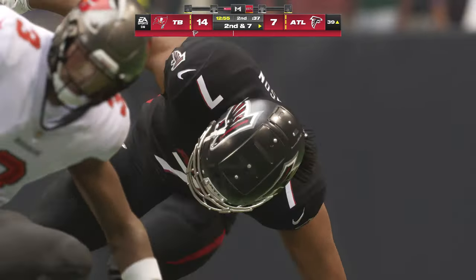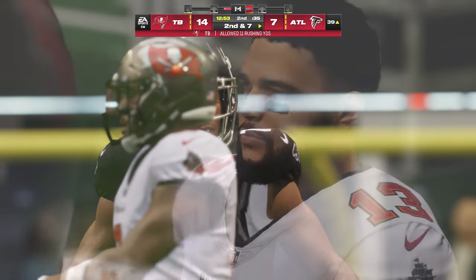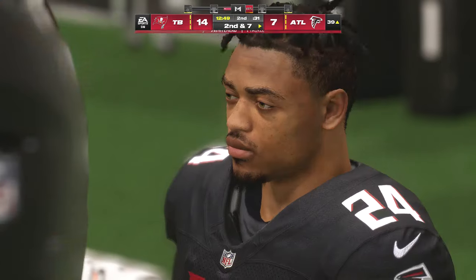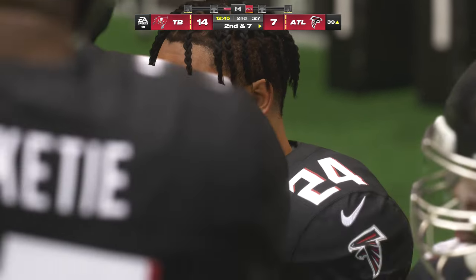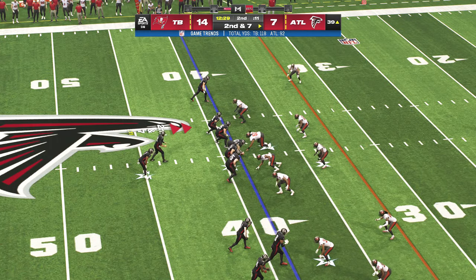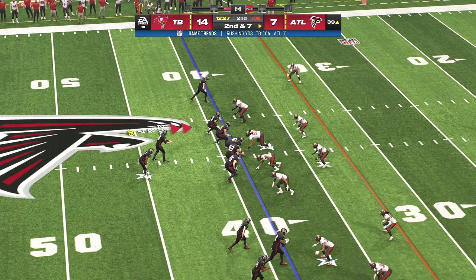Well, they didn't get a whole lot out of that one, but I think you've got to continue to try and run and try and keep a defense honest. You mean, or else he'll just sit back, dare you to throw it on every down? Yeah, you get your quarterback hit a lot that way, too. Ball on the 39. Here's second down and 7.